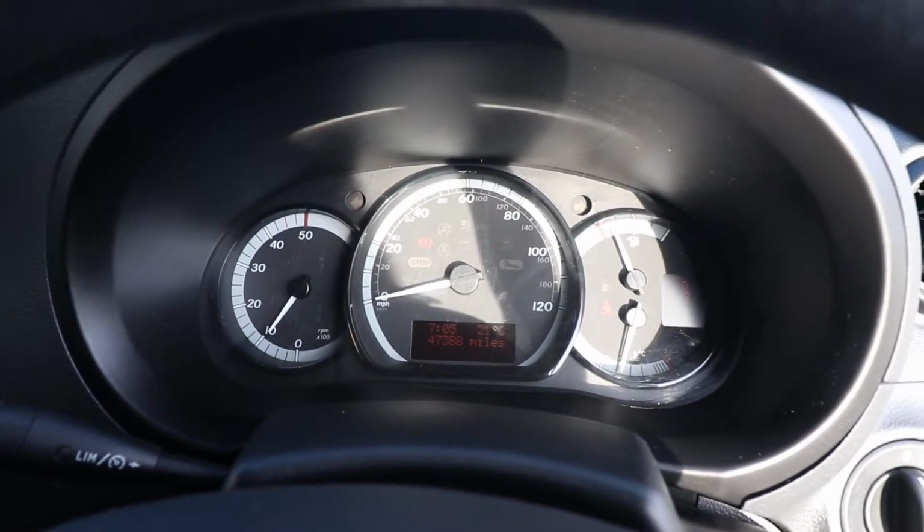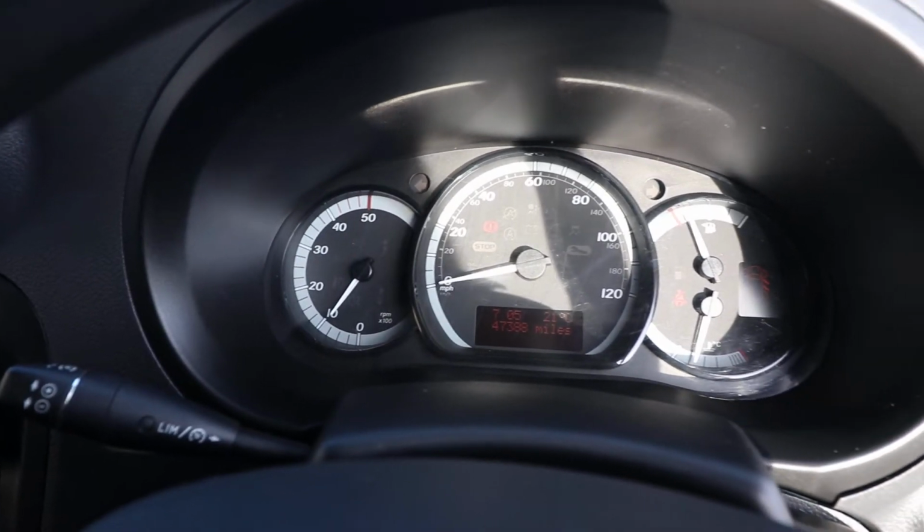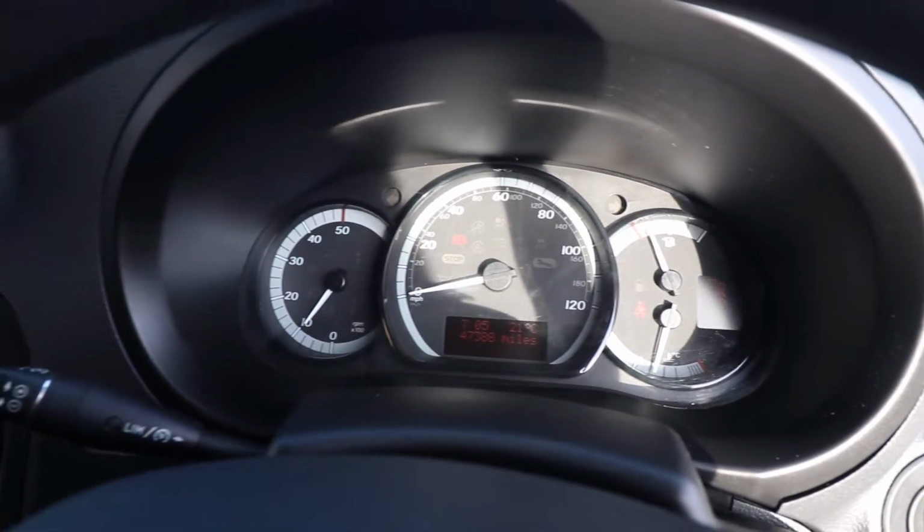47,388 miles. And as I mentioned, it's running. You can see that it's idling there. It's idling correctly. There's no warning lights or anything like that on the dashboard.